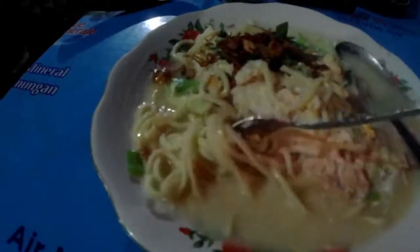We've arrived at our next stop. It's this place that serves a very famous noodle dish here in Indonesia. The place is called Bakmi Mbah Mo, and their noodles are legendary here.